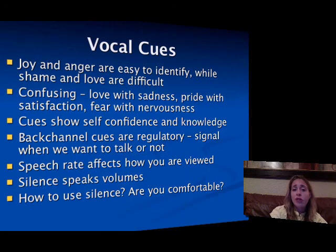Cues show self-confidence and knowledge. So the way that we speak and the tone of our voice can convey certain things, especially those specific things, self-confidence and knowledge. Back channel cues are regulatory. In other words, they signal when we want to talk or not. And so when we talk about back channel cues, those are things that we use vocally, but they're not words. And that's why they're called back channel, because it's almost like you're trying to circumvent using the words.